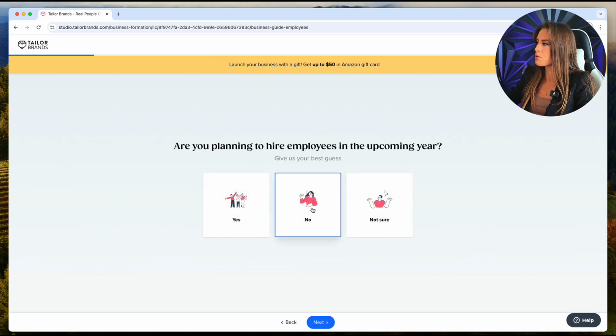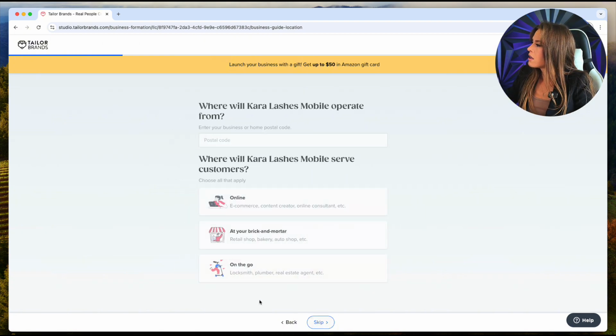And are you planning to hire employees? So let's just say you don't have employees, right? And then you file your LLC and then you decide you do want employees, or maybe the other way around. That's totally fine. It's not going to affect your LLC filing. You won't have to change anything later on. This is just kind of a question of where you are currently.